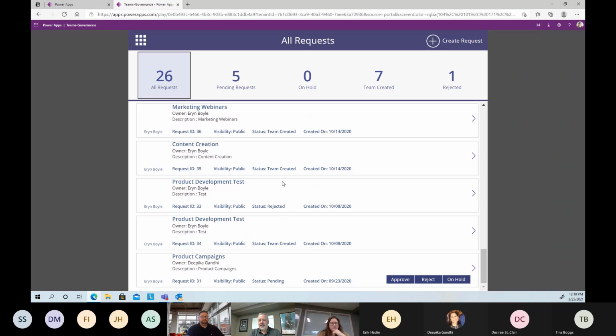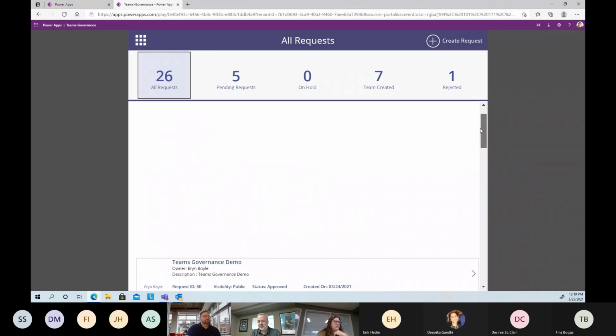And with the end date as well, when the user fills it out, they can put in an end date of when they don't think they'll need it anymore. IT can then monitor that, follow up on that, see whether or not that team should be archived or deleted at that point, or is it still in use?